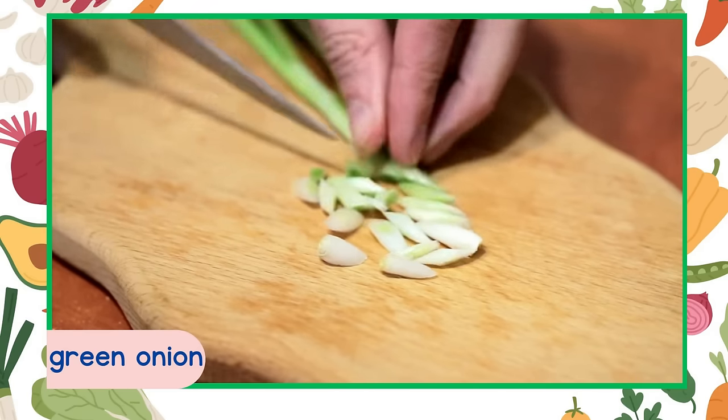Sippy cup. One more time. Sippy cup. This is a sippy cup. We use a sippy cup to drink milk, water, or juice. Sippy cup. Can you tell Miss Kaye what this is? This is a sippy cup.